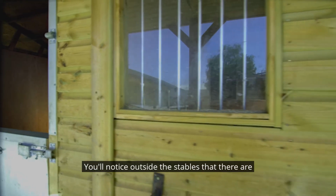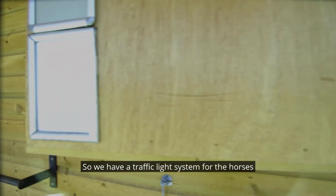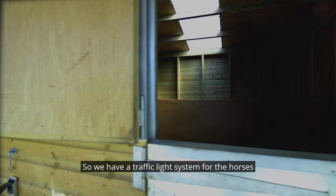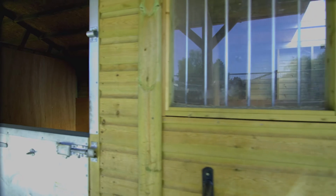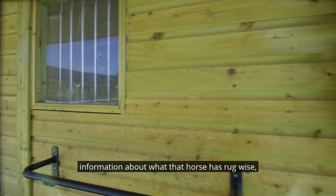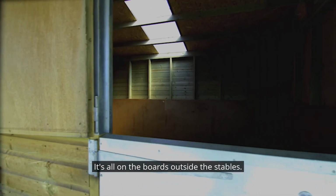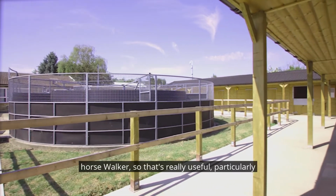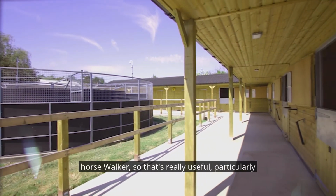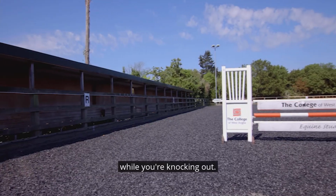You'll notice outside the stables that there are information boards. So we have a traffic light system for the horses for different handling issues, and also information about what rug each horse has, what tack it wears, and that is all on the boards outside the stables. And then in the middle of the yard, we have a horse walker. So that's really useful, particularly in the morning, to keep horses out of the stables while you're mucking out.